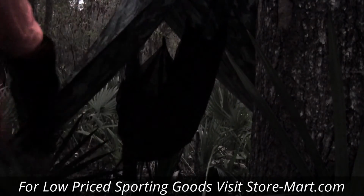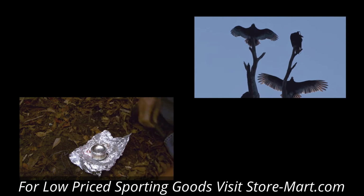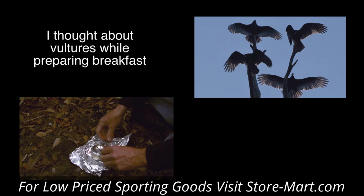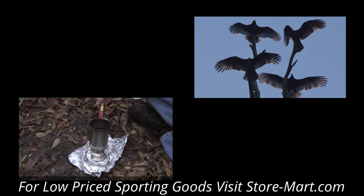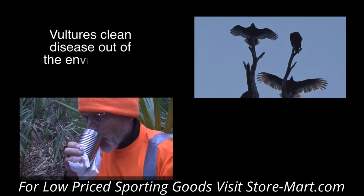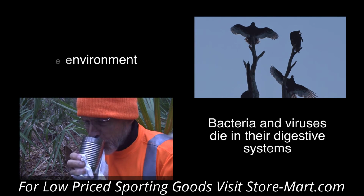Good morning. The vultures were still on their roost tree when I woke up. There it goes. Oh, that's nice and hot. Vultures play an important role in cleaning disease out of the environment. Virtually all bacteria and viruses are eliminated when passing through the digestive system of a vulture.